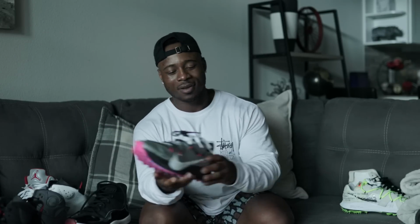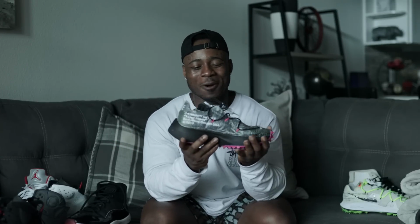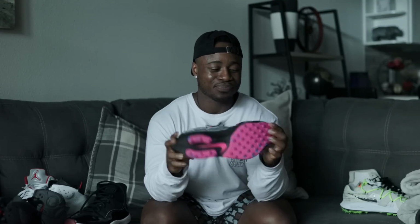Next up, we have another pair that I'm not exactly sure about the name, but I bought these because someone kind of talked me into buying them. I'm not the biggest fan of them, but once again, they're like track sneakers. So that pretty much does it for my Off-Whites. Once again, I have, I think, about 4.